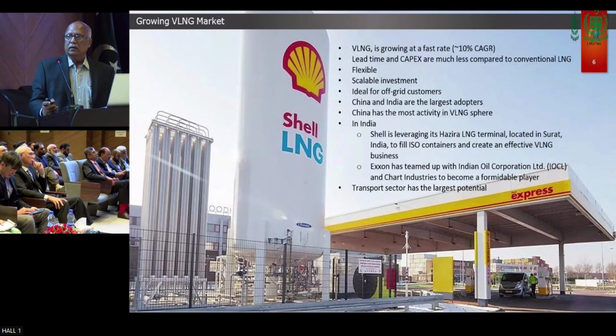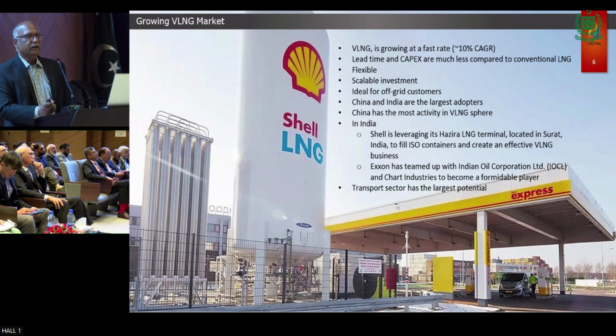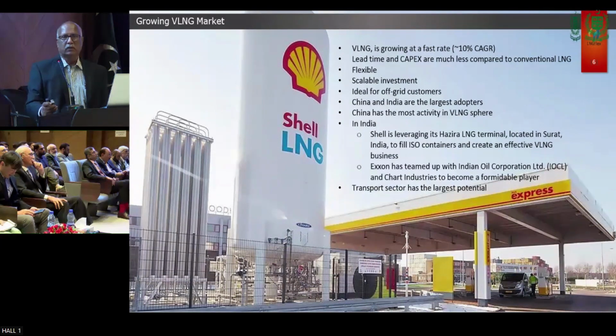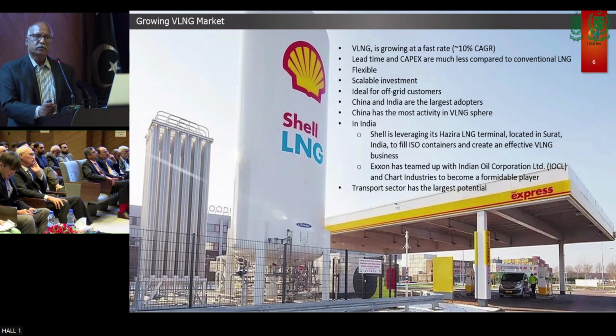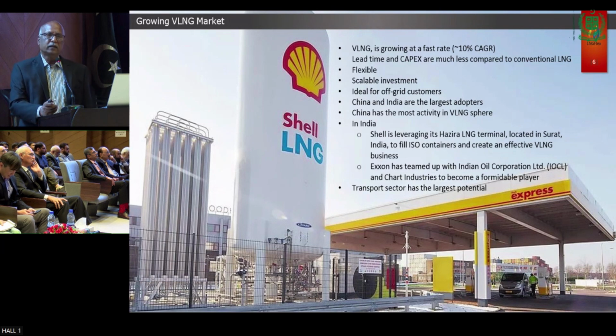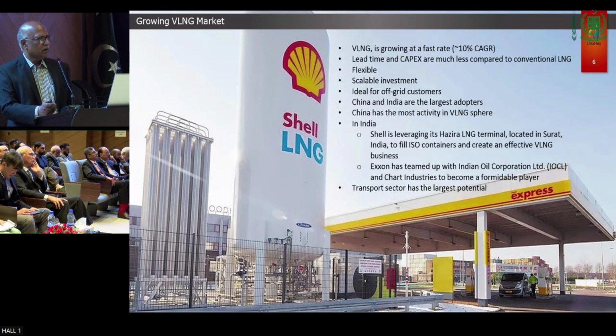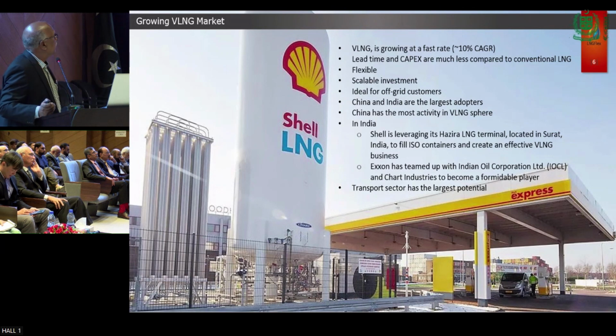Expanding onto the prospects of the VLNG, the global trend is reflecting a healthy growth of about 10% on annual basis in the VLNG sector. This is primarily because of the minimum lead time and the lesser capex which is actually involved compared to a conventional LNG network. It also allows us flexibility and scalable investment.